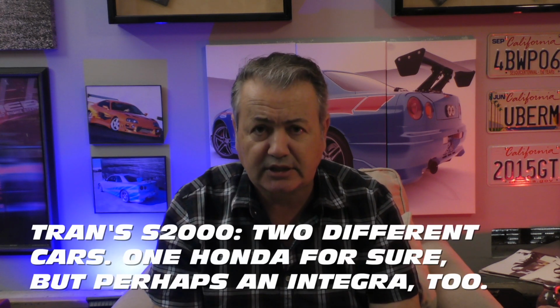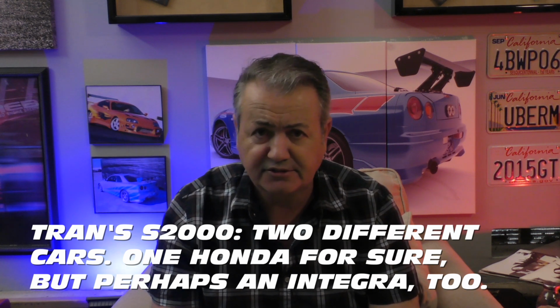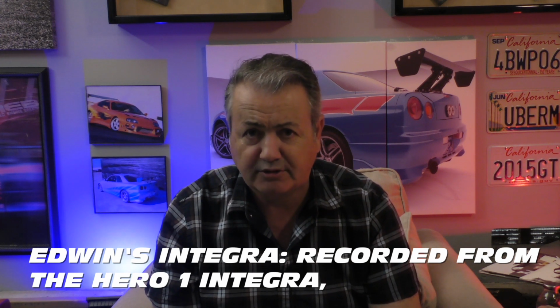Tran's S2000 is a mystery. They appear to use two different engine sounds in two of the different shots, particularly at Race Wars. One was clearly a Honda with an exhaust that seemed to be missing its muffler. The other sound clip at Race Wars was masked during the race with the Jetta, so I can't say for sure what they might have used for baseline sounds. It's anybody's guess. The scene where Tran meets Ted and pours oil down his throat in the garage seems to come from the actual Hero 1 car since it was on set. Edwin's Integra was recorded from the actual Hero 1 Integra, which did in fact have a cold air intake and a full header and exhaust.